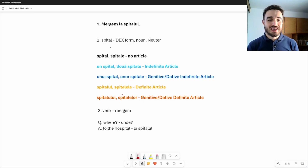I will mention the word declension a few times in the next part, or if I don't mention the word directly, you will see basically declensions, which you have already, but you'll see in a second what I mean. A declension is basically this variation of a noun, of the form of the noun. If you start, for example, with spital and you get all the other types of spital based on the dictionary form, well, all those are basically declensions of the noun. But you will see more about this in a second.